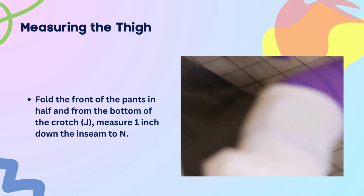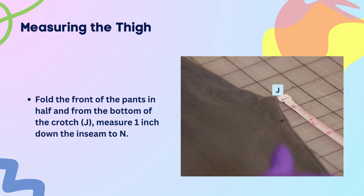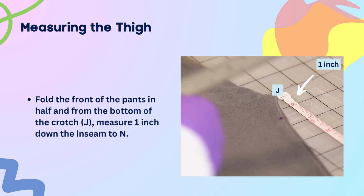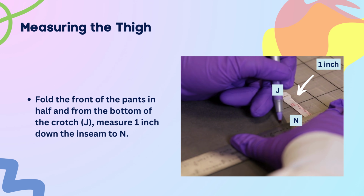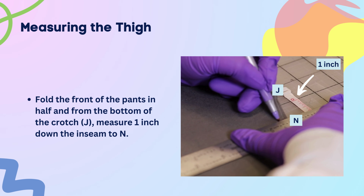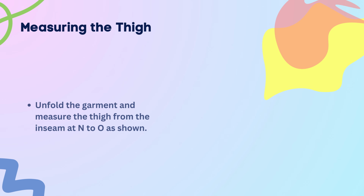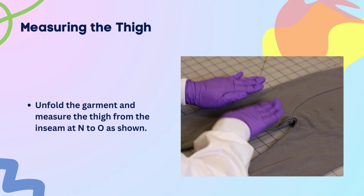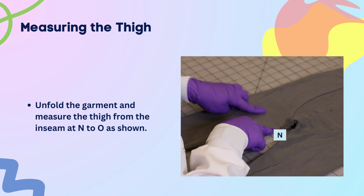To measure the thigh, fold the front of the pants in half and from the bottom of the crotch at point J, measure 1 inch down the inseam to mark point N. Unfold the garment and measure the thigh from the inseam at point N to point O as shown.